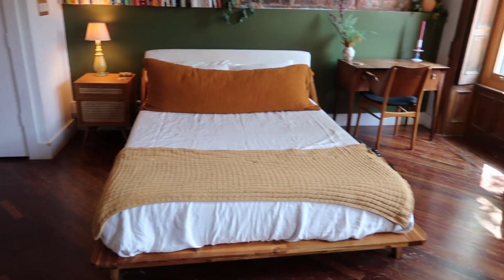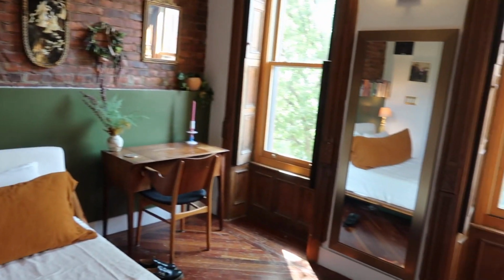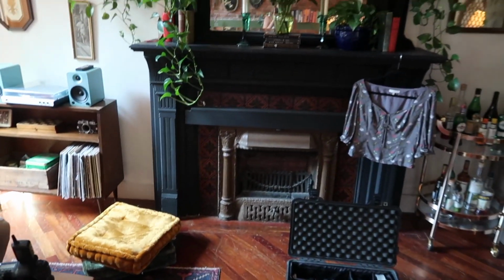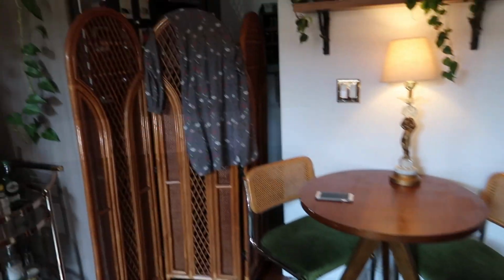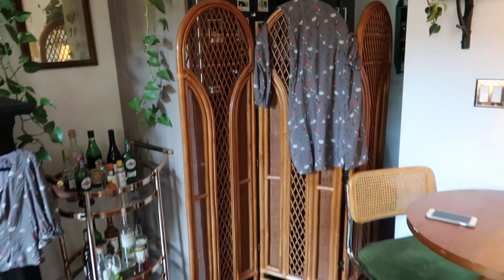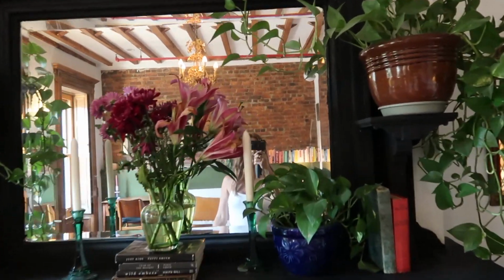This is the space. It's basically a studio. So the bed's here, cute little desk. I love how she decorated this. There's a couch over here, beautiful fireplace. We have a light stand set up, but cute little table, and then this divider that goes into the kitchen. So it's a cute little small, quaint little space, but I just think it's really pretty. She did such a nice job.